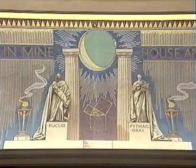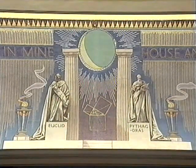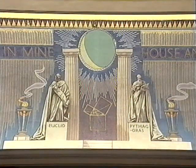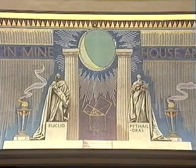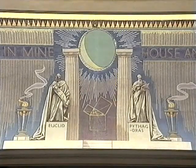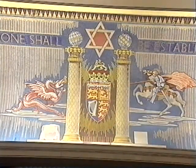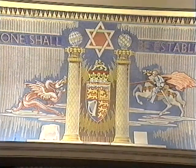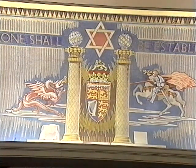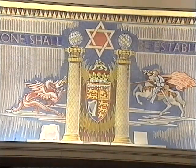In the west are the great mathematicians Euclid and Pythagoras. Euclid with his 47th proposition, which is the jewel of a past master. Situated in the north are the 2 grand columns supporting the celestial and terrestrial globes, pointing out Masonry Universal. They're covered in network for unity.